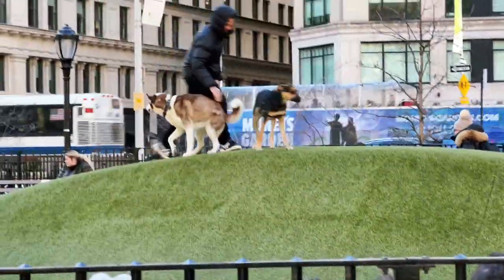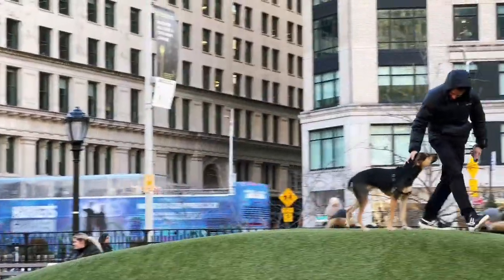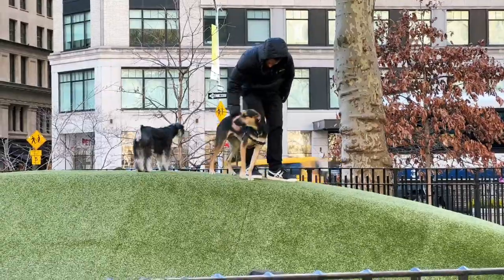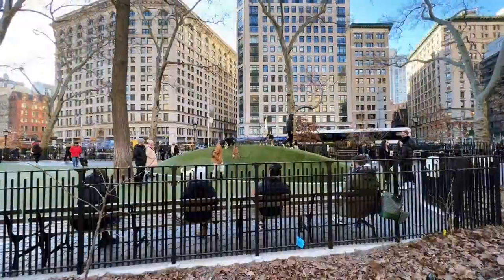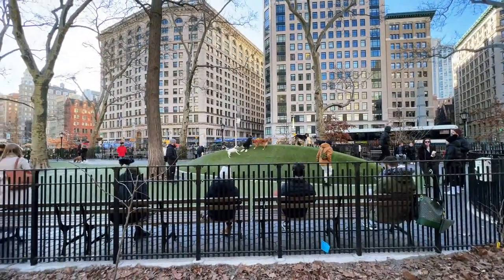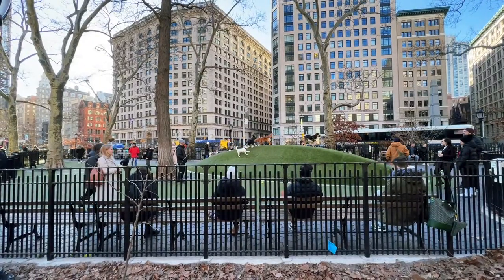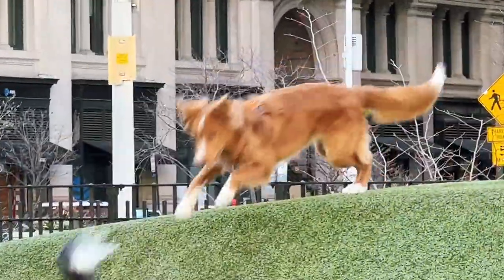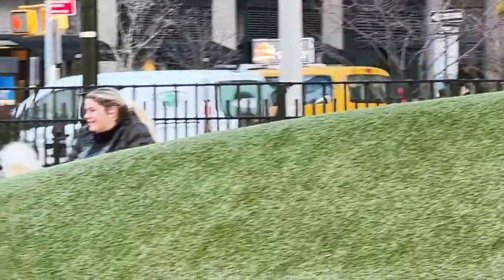I love that this dog park has like a hill. I think the dogs are loving it. Bree says, I don't feel like working today either. Yeah. This to me felt like a lazy Friday. Oh, got some butt sniffing action.